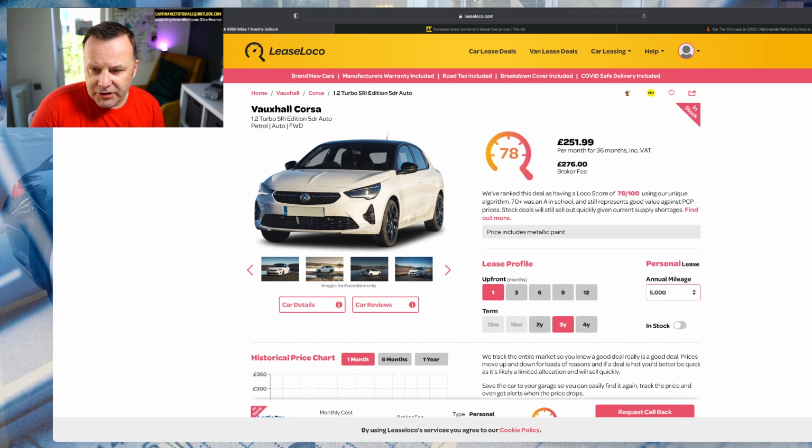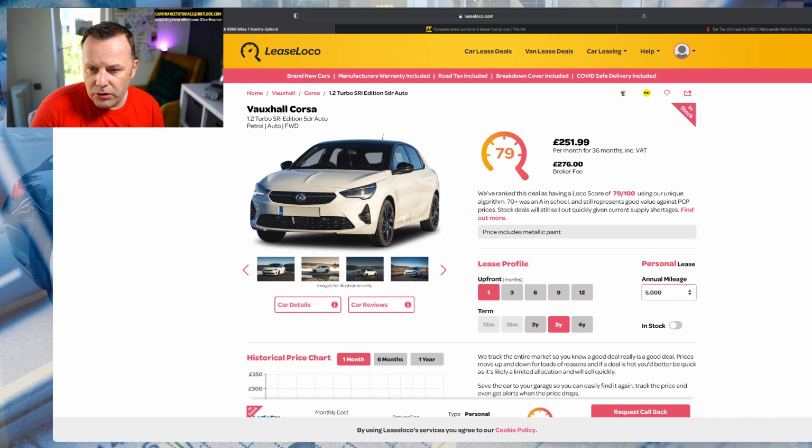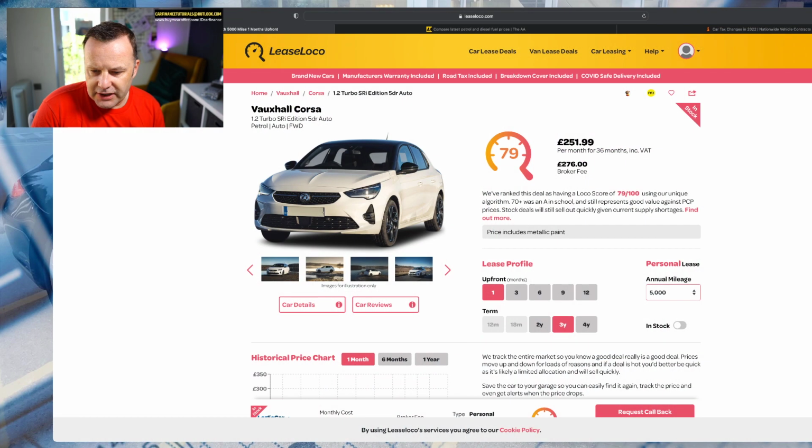So 1+35, and I'm going to go for 8,000 miles a year, and that's coming out at 268.39 a month. Okay, so that's practically no deposit. Your first payment will be 268.39 plus this 276 broker fee, and then 35 equal payments of 268.39.